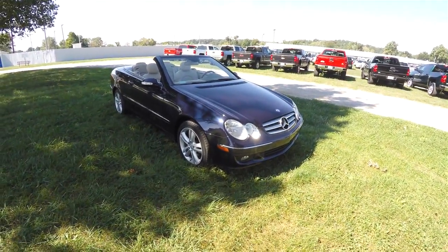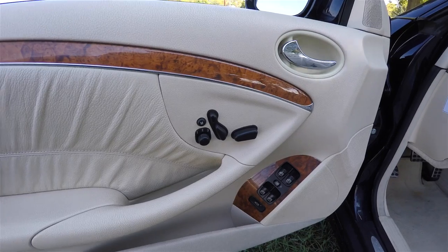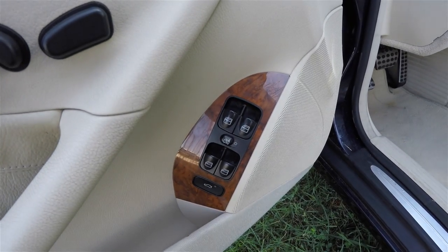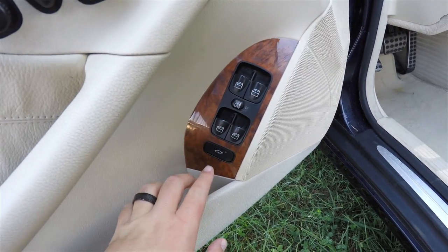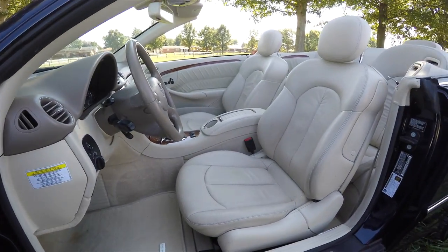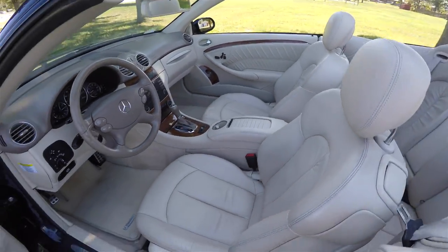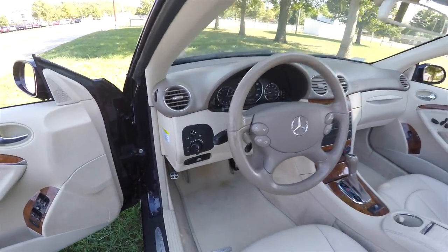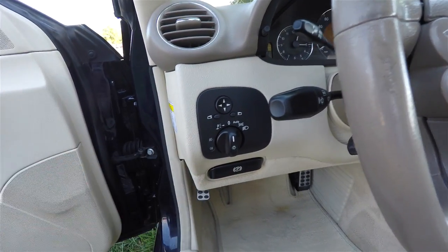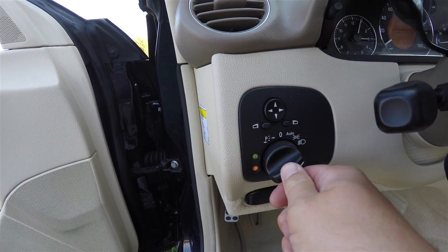All right, let's take a look at the interior. Inside, we have 8-way power driver and passenger seat with high adjustable head restraints, 3-driver memory, power windows, power mirrors, and power door locks. You've also got trunk release. Power mirror switches are on the dash. You've also got controls for your automatic headlamps, and front and rear fog lamps as well.